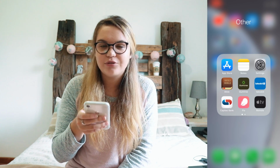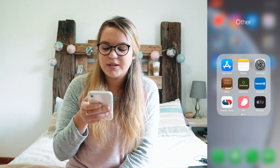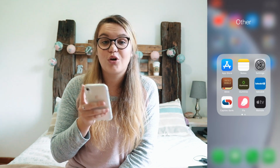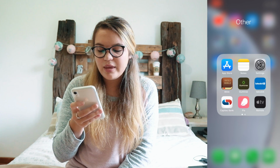Then I have Gumtree on here for secondhand purchases. Takealot is an online store I really recommend if you're a South African. This is a great online app. Then you have Capitec Bank. That's my bank.